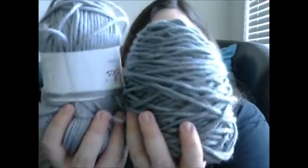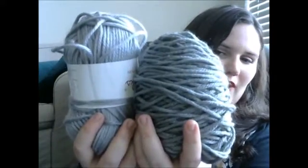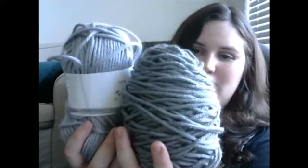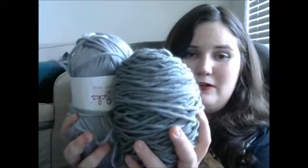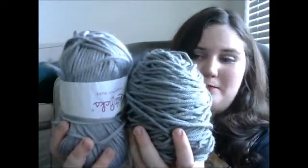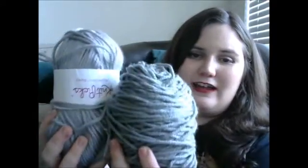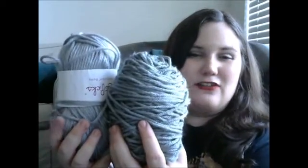So as you can see from these two colors, the Brava definitely has a darker, more slate gray with green undertones to it. And also keep in mind that these yarns are composed of different fibers, but I'll get into that in a minute. And then the Mighty Stitch is more of a light silver color. The way that I like to compare these is like this is a shark color and this is more of a dolphin color, if that makes sense. I'm a Floridian, so that's how I compare things.